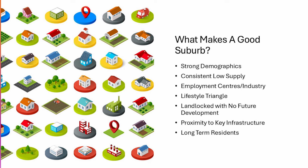You probably want the area to be landlocked with no future development. You'll hear what I have to say later about that. Proximity to key infrastructure and long-term residents are important as well, because a lot of Perth is based on resources. So some areas are very heavy in terms of your FIFO workers, and when the actual industry goes out the door, what you'll find is there won't be as many people actually looking in those suburbs, so the demand will go down but the supply will stay the same, which isn't good for long-term capital growth.